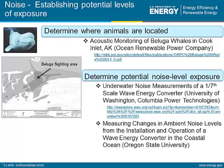And then we've also worked to try to fill in some gaps in our understanding of what noises these devices are likely to generate. Brian Polagye's team did a study of a seventh-scale wave energy converter in Puget Sound. And then Sarah Henkel and fellow researchers at Oregon State University recently received an award from us to look at changes in noise levels during the installation and operation of a WEC off the coast of Oregon.